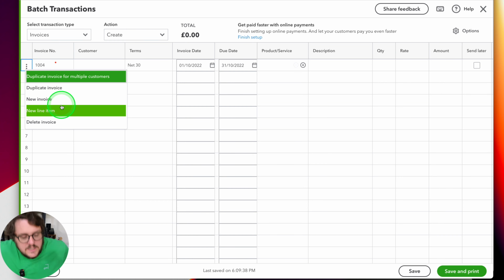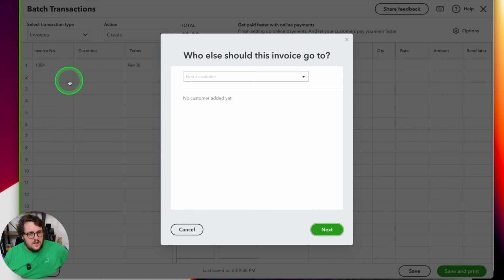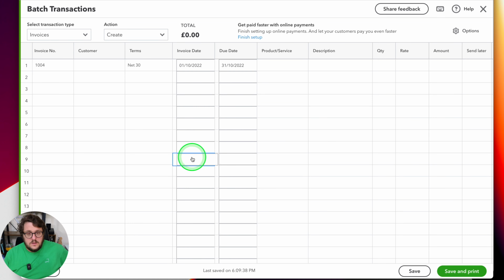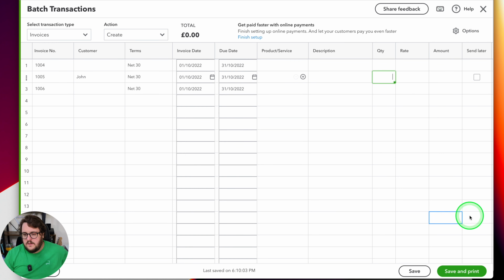Okay, figured it out. So we get the option to duplicate an invoice for multiple customers. Next. I like that. How else do we get out? Oh, there's the buttons on the left-hand side. So these buttons here, you can add a new line item, duplicate the invoice, new line, and delete the invoice. Okay, I'm liking this. I think we can definitely find some great use out of that one.